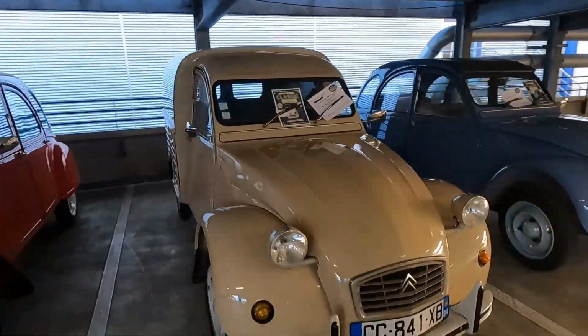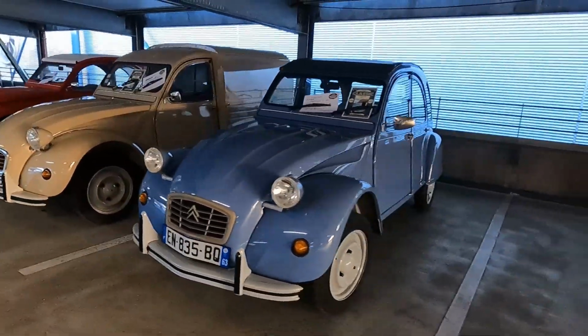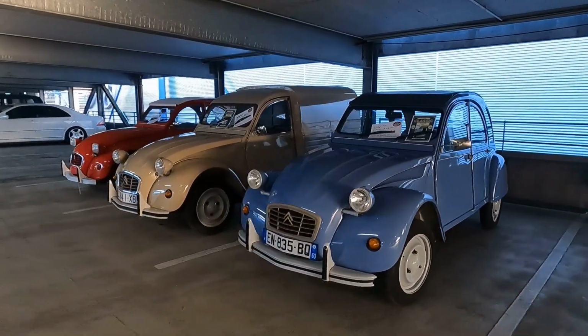There we have some deux chevaux, your usual one, and the one when you have some more to haul through the city, and another one. And these are still on French plates.